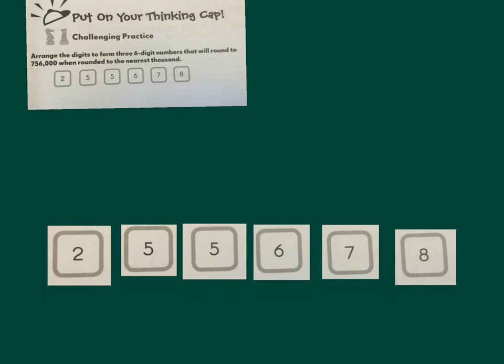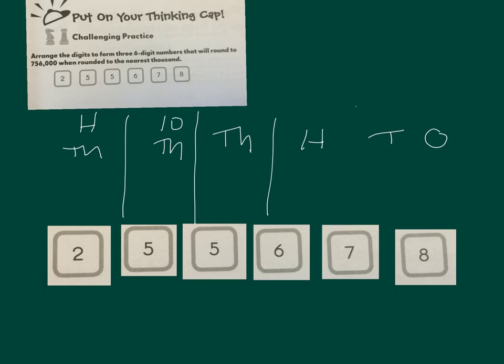So one strategy we could have is to set up a place value chart. So we'll do ones, tens, hundreds, thousands, 10,000s, and then 100,000s. So when we organize them, we kind of have a plan for where we can put the numbers.